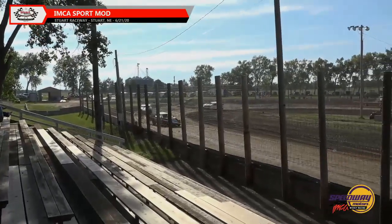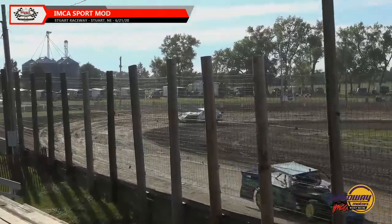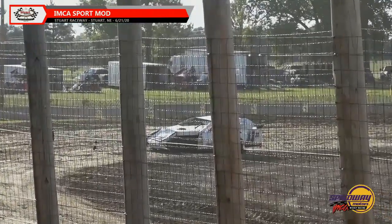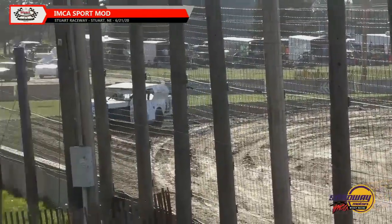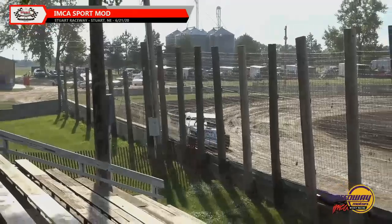Caution is out. Kendall running out of room, tried to get on the brakes, ran out of room. Put a little bumper chin music to the 66 and the 27. Looks like everything is just cosmetic, no big deal.